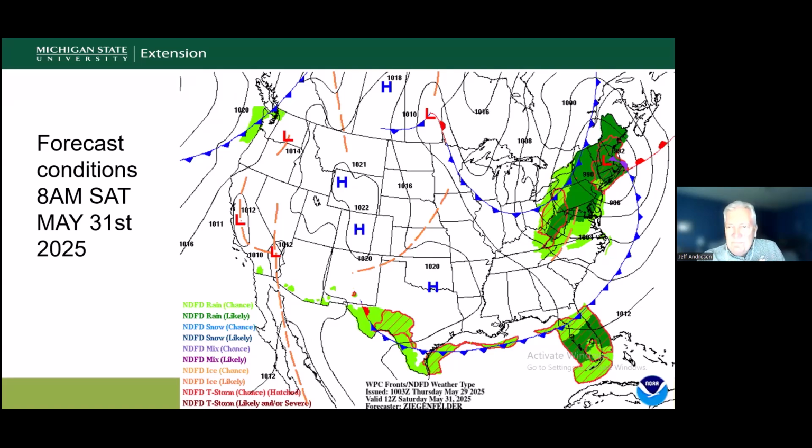But that will be the coolest day of the weekend because beginning on Sunday, we just start to see a warm up, a noticeable warm up, and then continuing into the early part of next week.